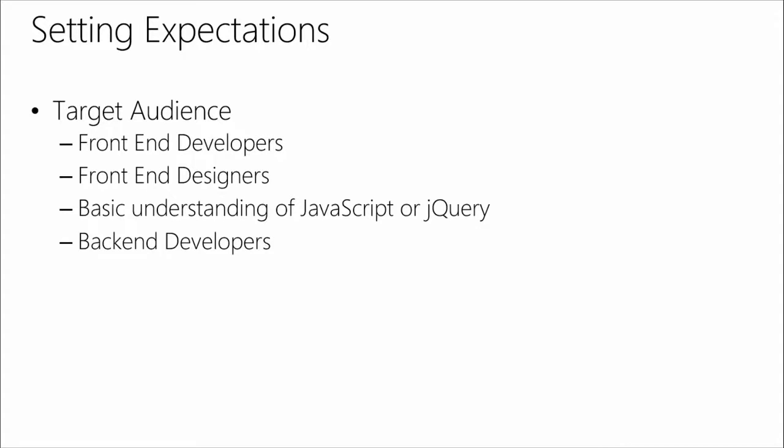Just to set some expectations, target audience, what do you think, Dave? Well, personally, I'm a front-end developer, so I want to stick towards that, but I know that back-end is equally important, so we want to cover some of those as well. If you have any kind of experience in front-end design or development, this is good for you. A basic understanding of JavaScript would really help.